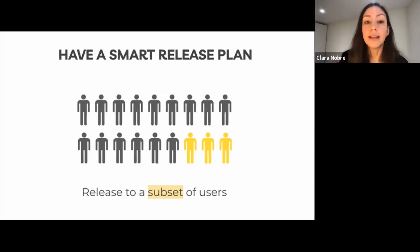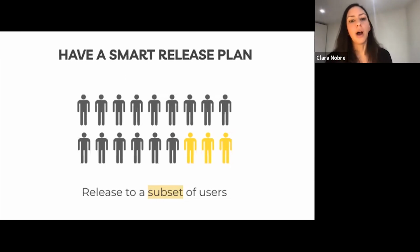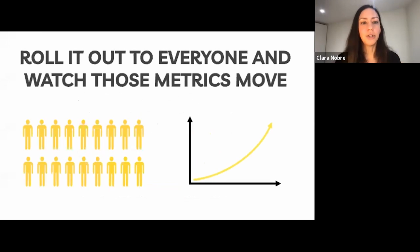Just one important thing here, be mindful of how big this subset is, because you want it to be small enough so that if you're breaking anything, it doesn't cause too much harm. But you want it to be big enough so you can learn in a timely manner. So you don't want to stay here forever. So how big needs to be your first subset of users for you to get those learnings in a reasonable timing, to then move on to the next phase, which is rolling it out to everyone.